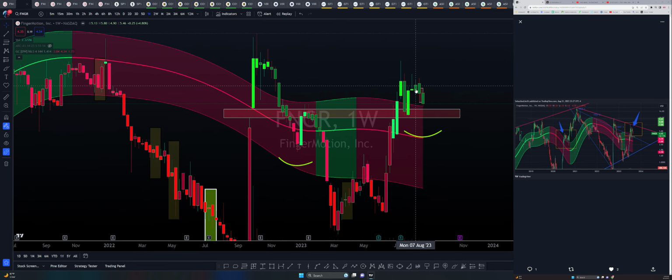So this is the weekly time frame. We're facing that support here, team. It looks like we could be making a pretty nice bounce.